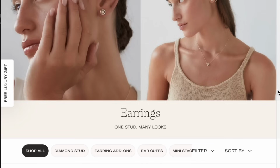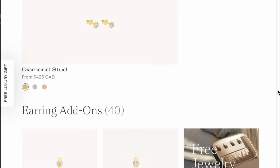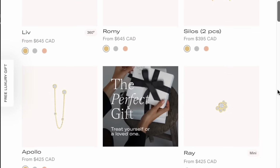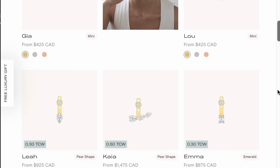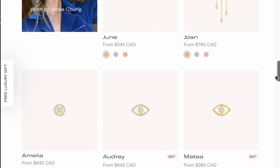Idyl's concept for modularity is that one stud will give you many different looks. So you choose your stud and the diamond size as well as the color, and then you can choose your different add-ons. And what's really cool is not only do you get that versatility of wearing the stud on its own and then choosing your add-on, but some of the add-ons also work for the necklace chain.